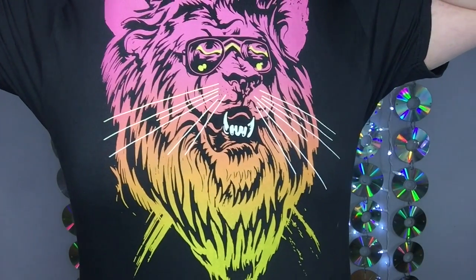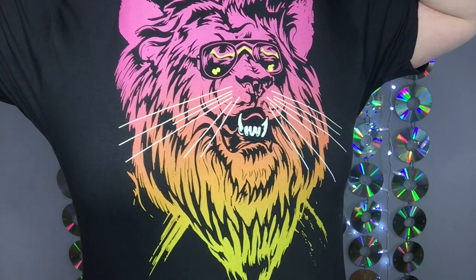And as you can see, none of these shirts are see-through. I'm wearing a white bra underneath, and none of these shirts are see-through. You can't see anything under these.